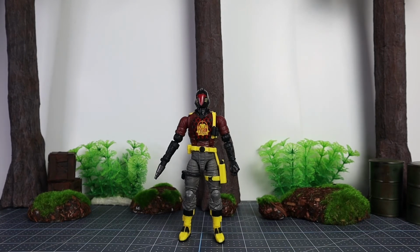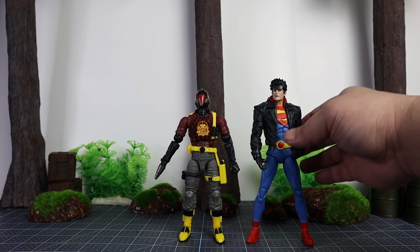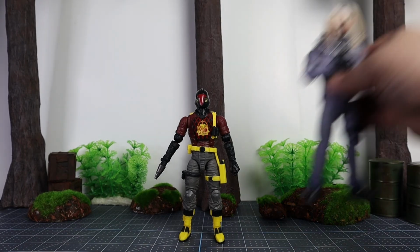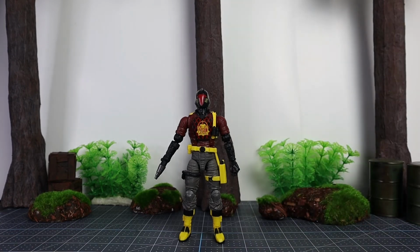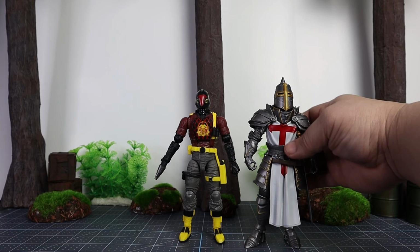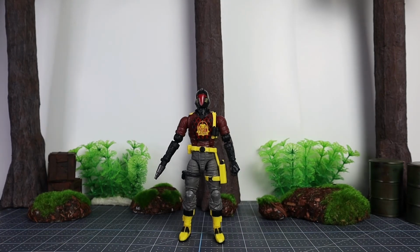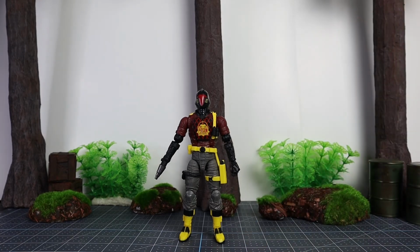We have a few McFarlanes here. A custom Superboy. Definitely taller considering it's McFarlane. A Fortnite McFarlane Nighthair. Definitely way taller. We have a Mythic Legion Templar Knight. And Mythic Legions normally run taller than Hasbro's. And lastly, a Mezco 1:12 Krieg. And they're about the same size. And that's it for size comparisons.